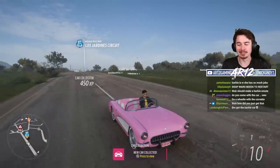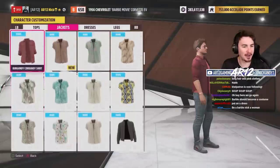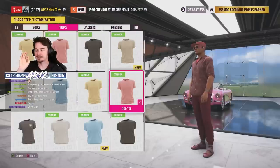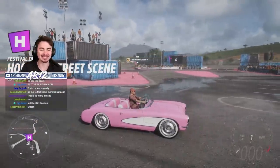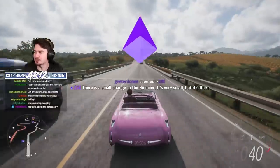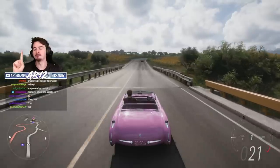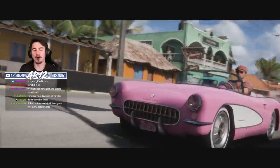This is certainly one of the cars of... Wait. This is a very important part of the video. This is the Summer Drift. I'm not the only one who has this idea. That guy had a bright pink helmet. Geet says there's a small change to the Hummer. I will come to the Hummer in a moment, okay? Something else I never thought I would be saying.